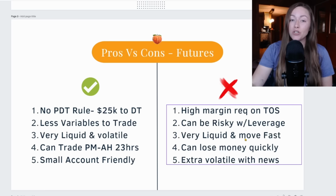However, if you're brand new to trading in general, you really need to make sure you take the time to paper trade and practice with fake money until you fully get used to how fast they move and how fast they are traded, because that can cause, number 4, you to lose money quickly, which is like that with anything in trading. If you are trading something leveraged and volatile and you don't have a trading strategy in place and you don't have proper risk management, you can absolutely lose money quickly.